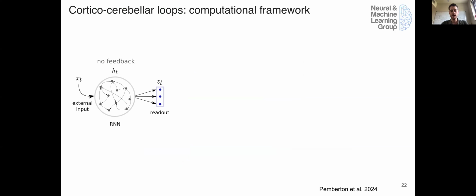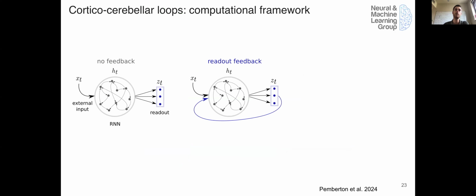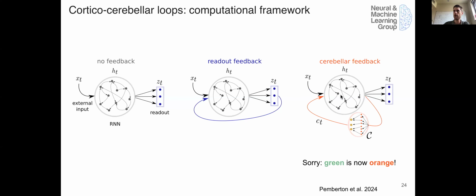Within this, we consider 3 variants of the model, to help us make the case of why the cerebellum is useful. First, a very vanilla model where you just have an RNN with some readouts, and so there's no feedback from this readout to the RNN. Another model, which is also relatively classical now, is a model where the readout feeds back onto the RNN. And then finally, a model where we have cerebellum-like elements that send these predictions back to the RNN. Sorry for the change of colors. Now orange is green.